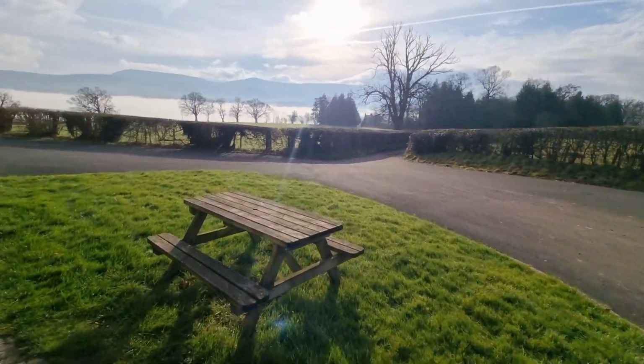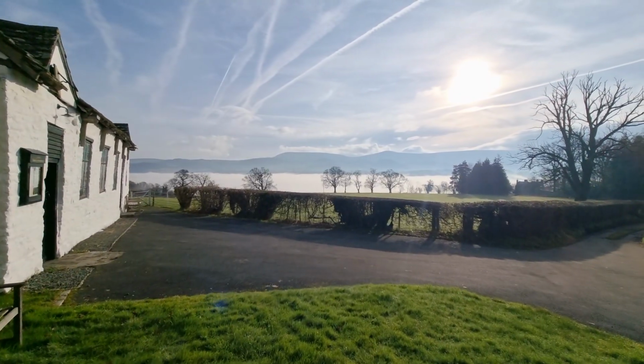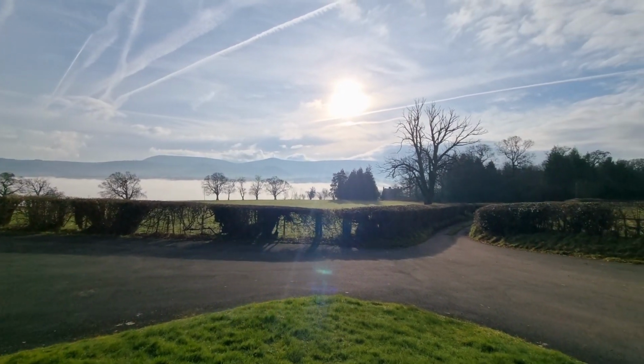I won't, I just bring my own, but a lot of the properties sell the wood actually on site.